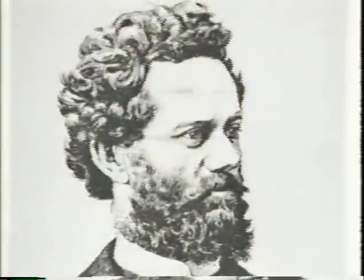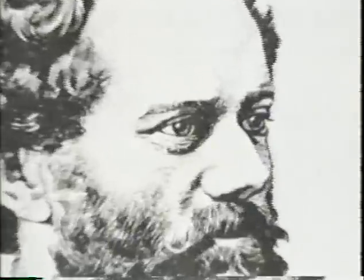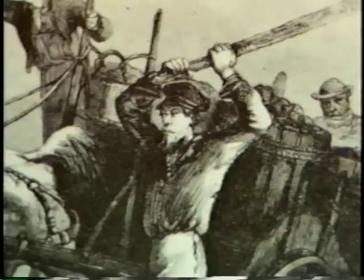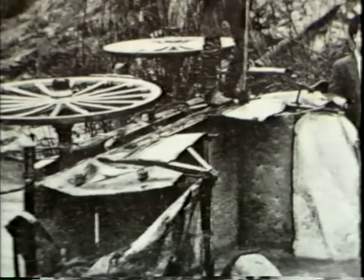Legend has it that one morning in 1869, a young Scottish mining engineer, Andrew Halliday, saw a man flogging a horse hauling an overloaded horse car. The horse bent to the strain. Suddenly, it could take no more. Back down the hill they went, injuring the man, killing the horse. There had to be a better way.